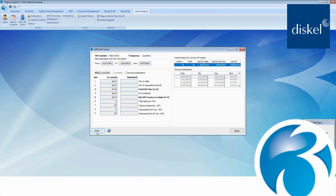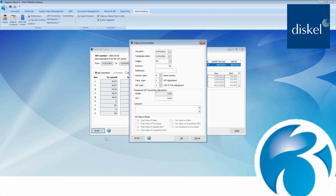Now for the final adjustment to ensure box 2 and 9 are correct. Again, select Action, Adjust Uncommitted, and select the appropriate VAT code 2 we created earlier. When it comes to the values, we are of course decreasing it, so we need to use a negative number. So I'll enter a -83 in the goods and a -1667 in the VAT, and then complete the posting.